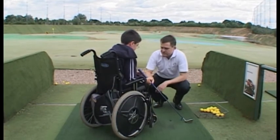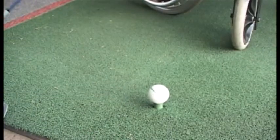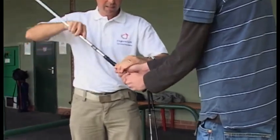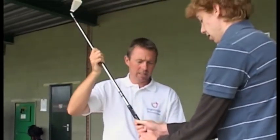As an interested golfer myself, I thought that it was about time that golf embraced disabled people and started to offer the sport for disabled people. I then formed a group of interested professionals and local authority representatives, and we've taken it from there.